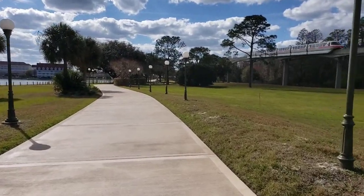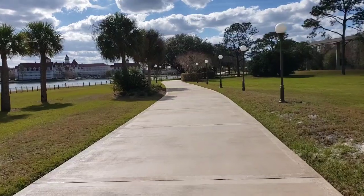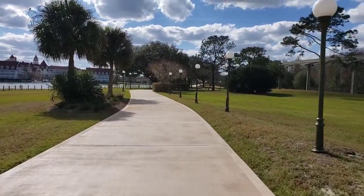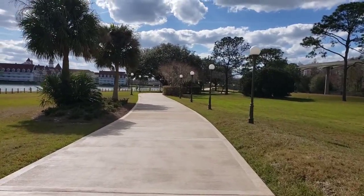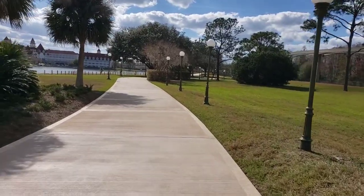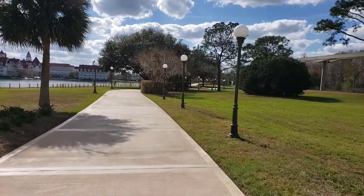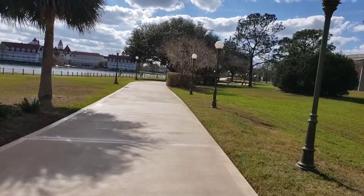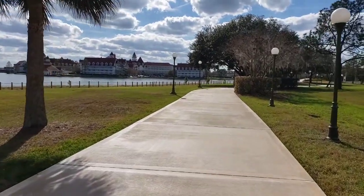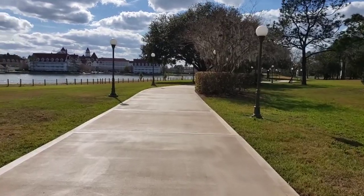I have to say, I love being out in nature. Even if it's Disney modified nature, there's still birds and occasionally there's deer in the area. And just to see everything out here, feel the wind on your face, the sun on your back, it's just nice. Just nice. And then, depending on which way you're going, you either end up at the Magic Kingdom or the Grand Floridian. Nothing wrong about either of those destinations.